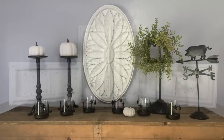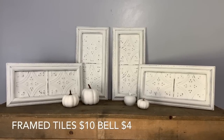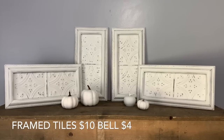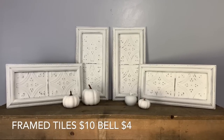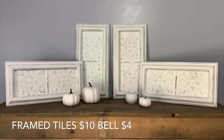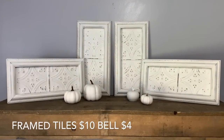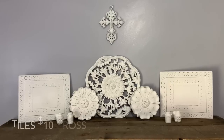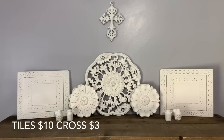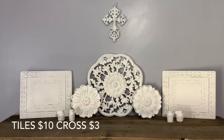and that flower just pops. So would you have passed up on these ceiling tiles? They may not have looked very high end, that they were framed. I thought it was a great price for the whole grouping for $309, and I could just see what they could be, and I knew that they would distress beautifully. And I love when I run across these ceiling tile-like reproductions and these resin flowers, and I never pass up a metal cross.